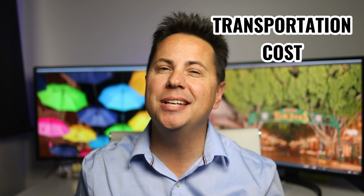Alright, so another one to consider is transportation costs. Redlands doesn't really have a big public transportation system. We just got the train not that long ago, and there are some buses, but most residents rely on cars to get around. So this would definitely add to your cost of living here, because if you don't own a vehicle, you'll have to get one.